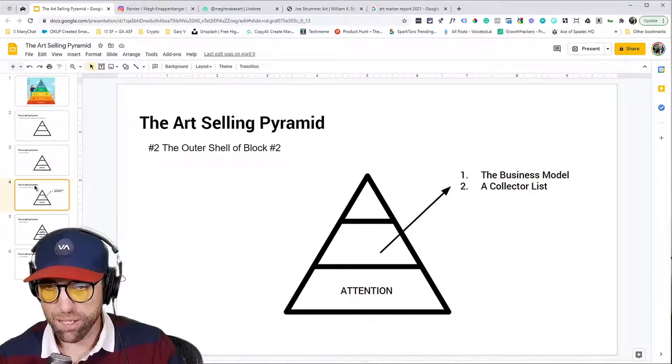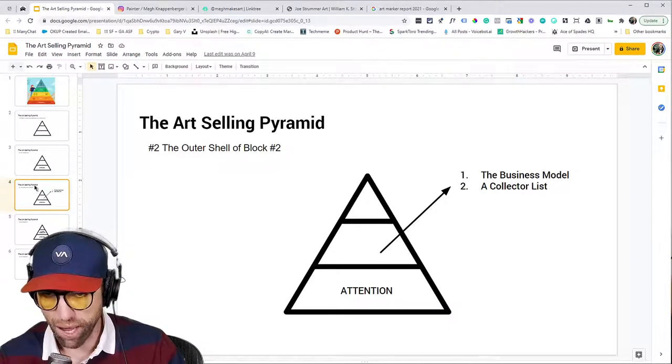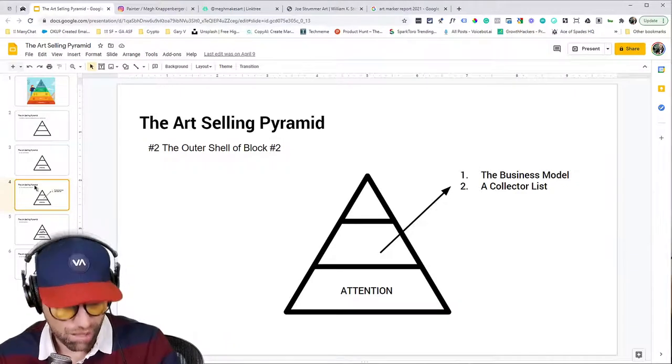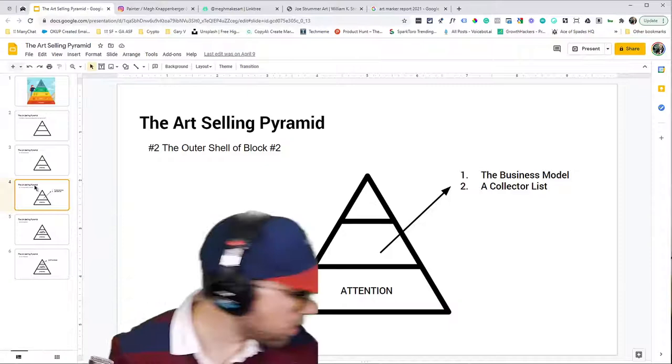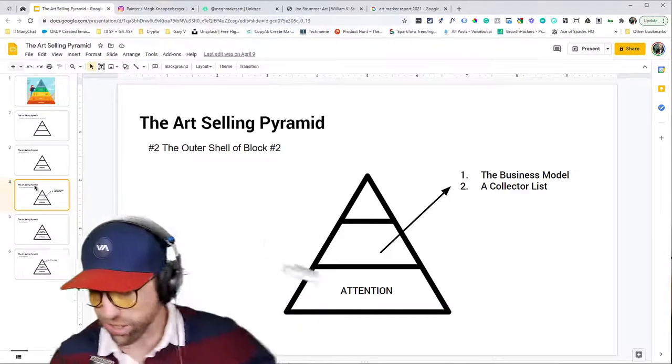Next. You have to understand the business model, okay? Selling direct, no one between you and your end customer. You have to be selling direct, okay? You need to retain the data on your customer. If you retain the data on your customer, it gives you the ability to build, hold on, your collector list.